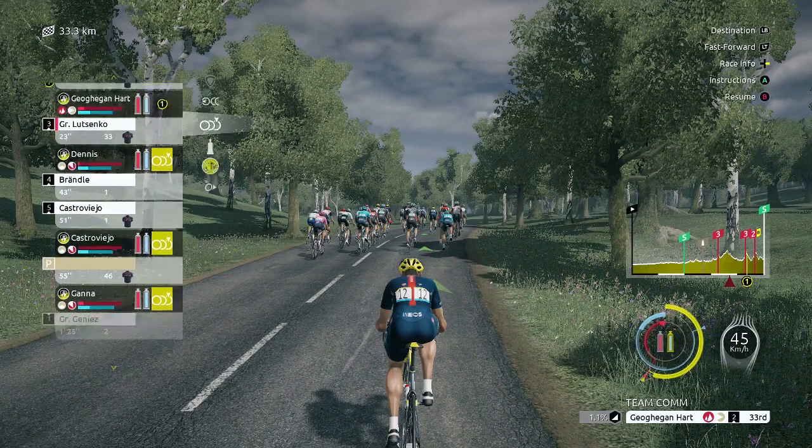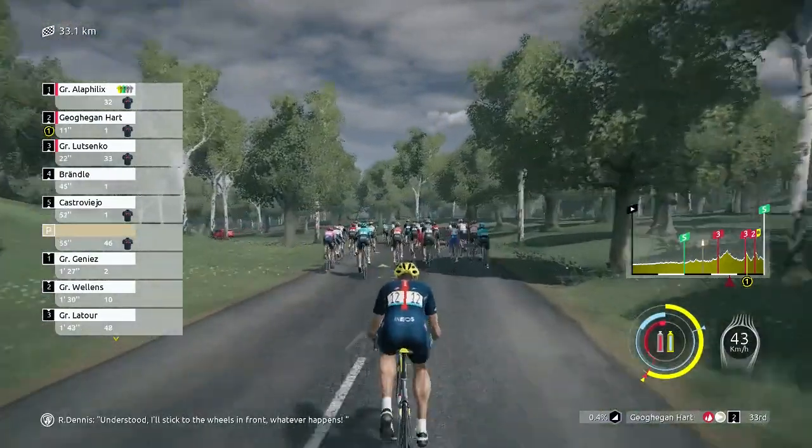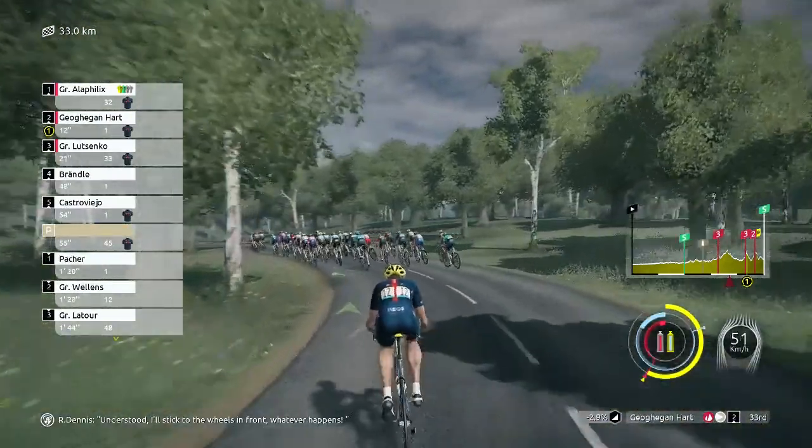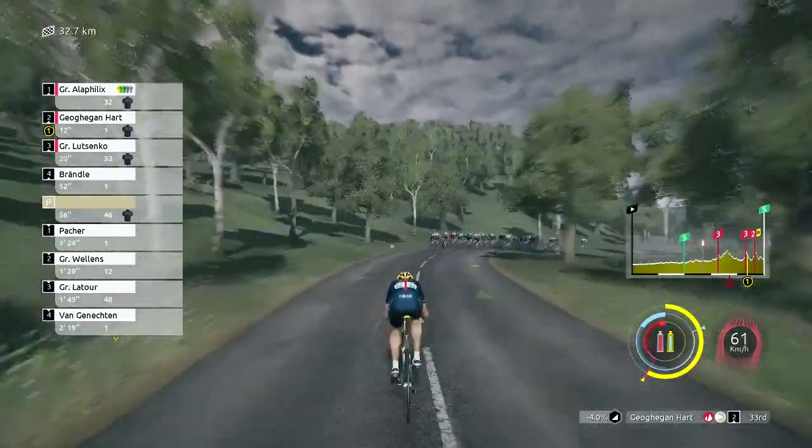Obviously they're going to be out of it now, but I don't think they'll need a feed at this point. Just protect our leaders. Geraint can be the big one to protect, and obviously Gegenhardt can play a part in that as well. So it's just important that we don't lose this main group.